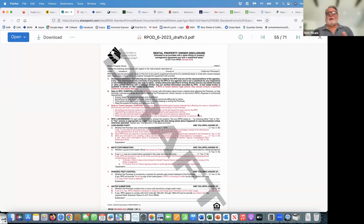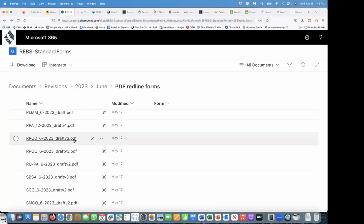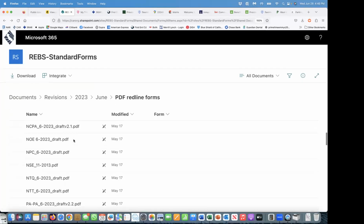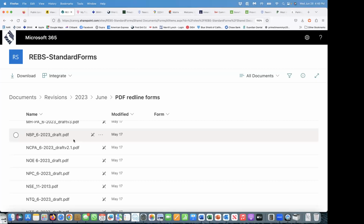So here is the rental property owner disclosure intended to be provided with a lease listing or property manager and with a residential lease. It's like an SBQ or a TDS for the tenant. I don't know why they changed the name. Landlord is so much easier to say. But the disclosure is now being authorized to be given to the tenant. And then we also have the KW lease addendum as well. The KW lease addendum is only if you're representing the rental property owner.